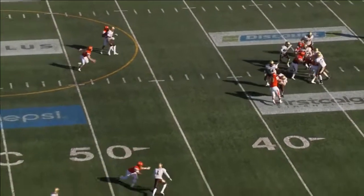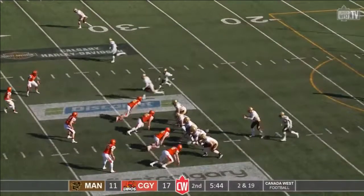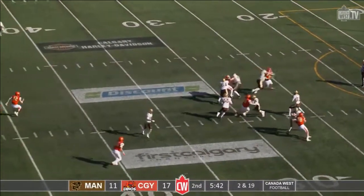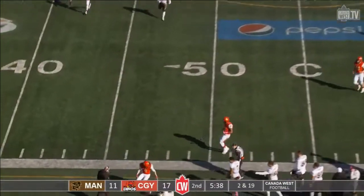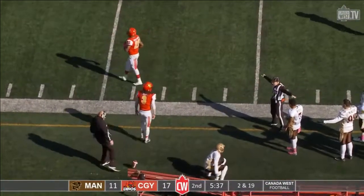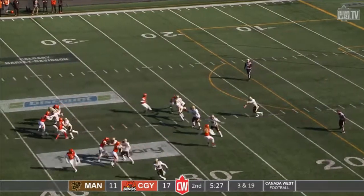Under pressure, and down goes Coutelier after the sack. 3 receivers in motion right. Coutelier gets it away, a wobbler just before he gets hit. This one is out of bounds over the Manitoba sideline. And Esquerdo, Jacob Esquerdo, the son of J.P. Esquerdo, waiting for this punt.